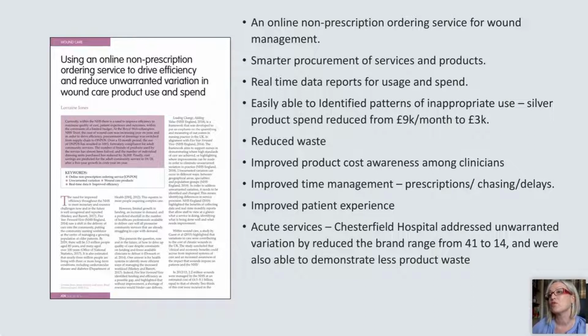But also, moving on from that, looking at the way that we procure products, the way that we monitor products. We know we've all seen evidence of this, haven't we? That stockpile of product in patients' houses and the waste there. So actually, if we monitor that more effectively, the outcomes can be so much better.